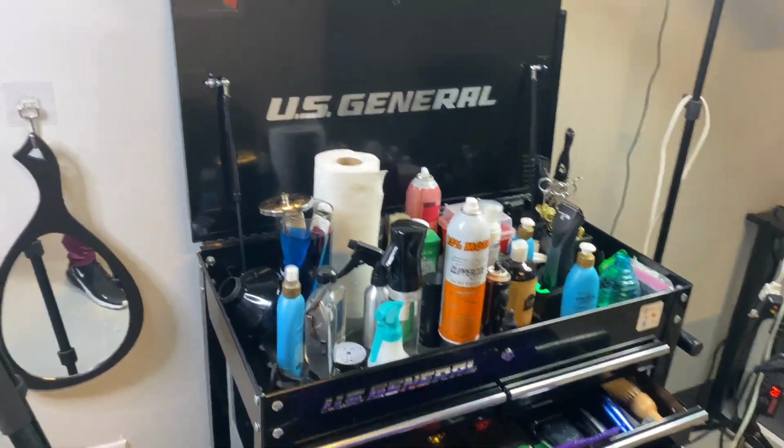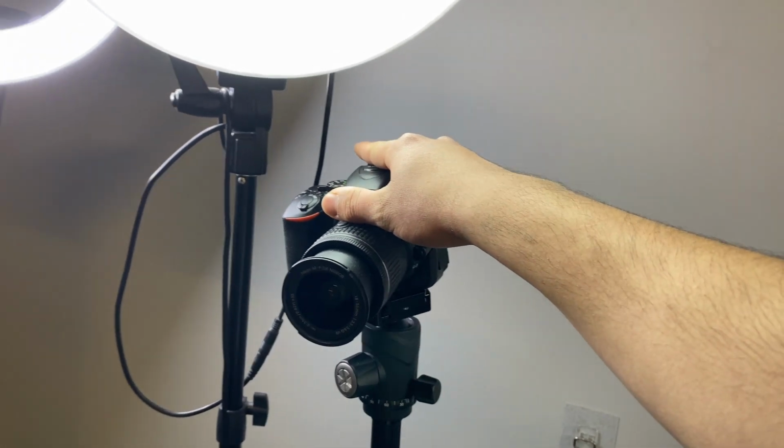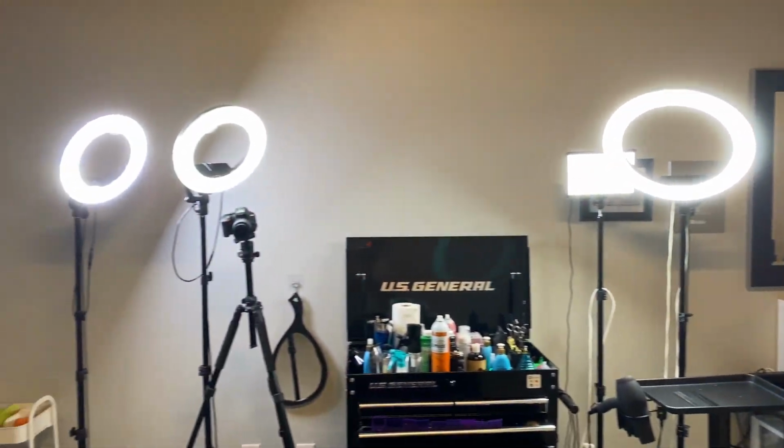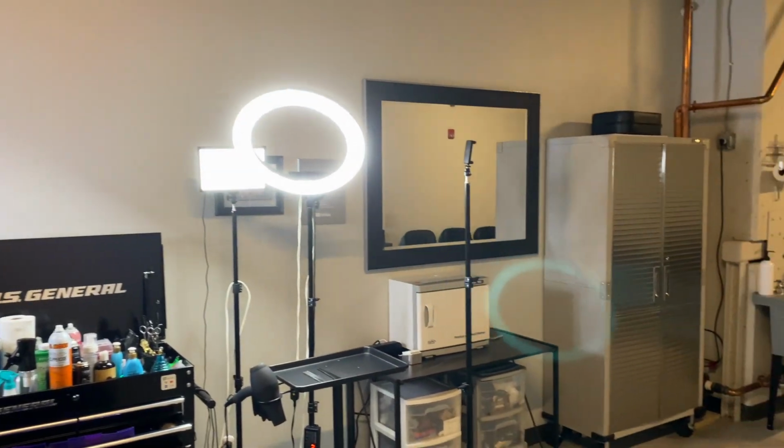This is what my station's looking like. This is the camera that I'm using right now. I'm actually gonna upgrade soon. These are my ring lights. So these are the lights that I'm using. I'm using 4 lights. 3 are ring lights. 1 is like a square box light.